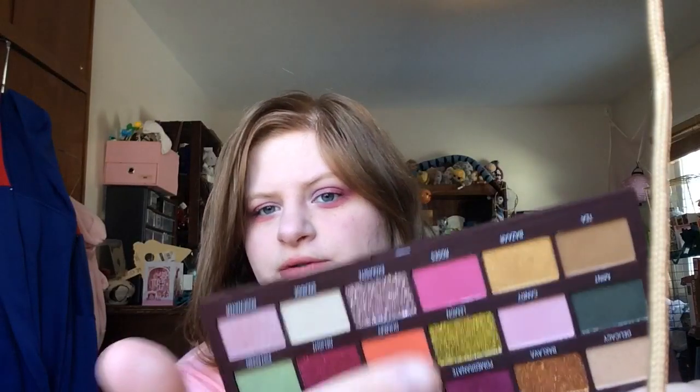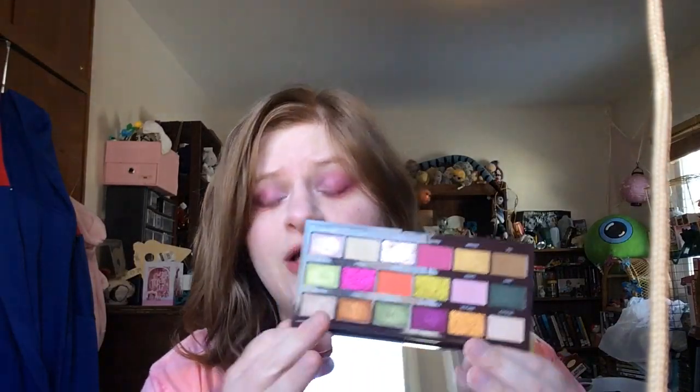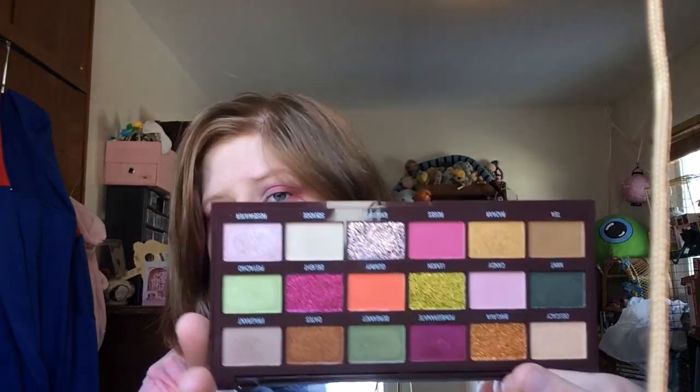I am wearing this today along with the other palette in here. I'm only wearing roses and pomegranate today. I have those on my lower lash line, and then shades from the other palette on top. But this palette I have really started to fall in love with. I haven't really used the glitters yet. I really need to use the glitters.